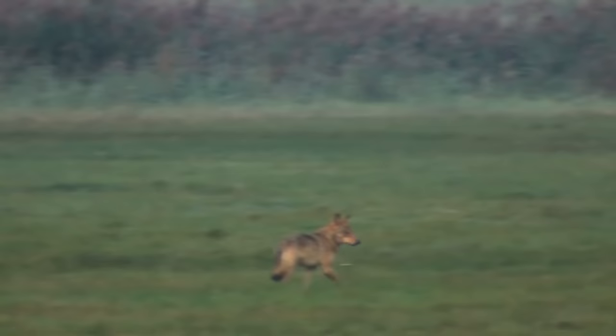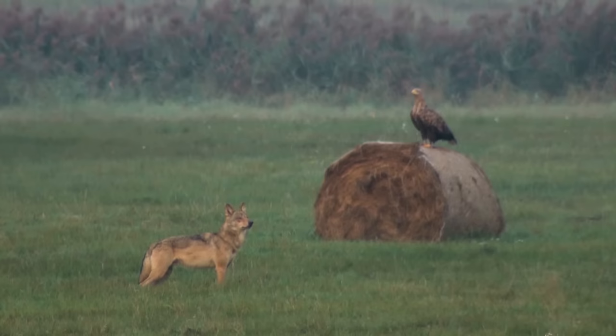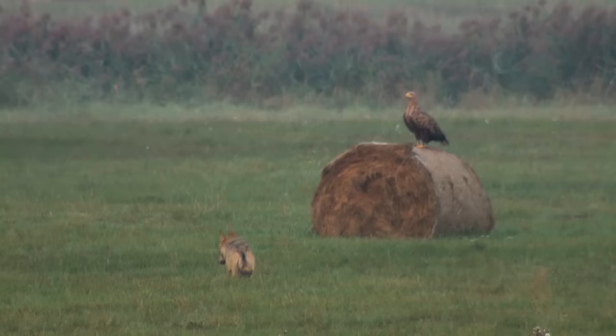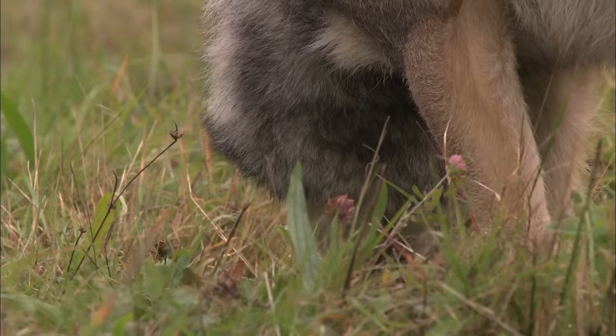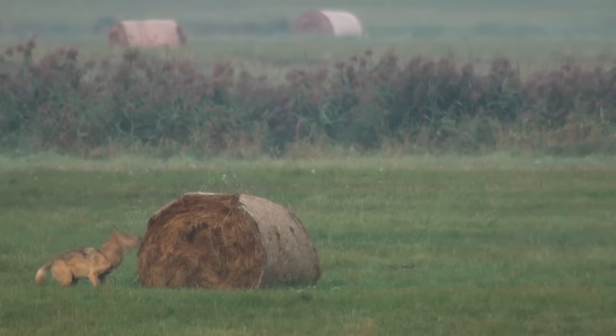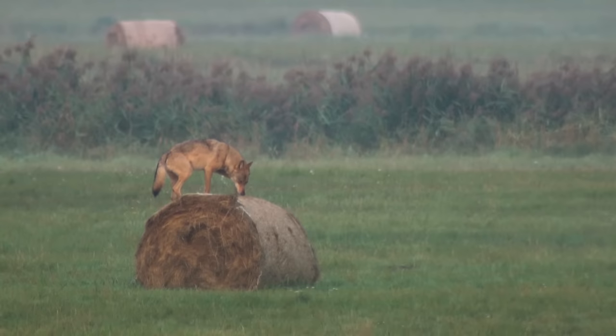The wolf is spotted from a distance by a white-tailed eagle, which has found a good vantage point on top of a bale. They look each other in the eye for a moment. Eventually, the curious wolf scares off the bird and checks if there is any prey left. Unfortunately, this time, the eagle was just resting here. The wolf has no other choice but to go on looking around.